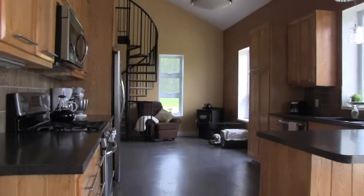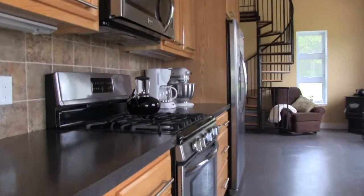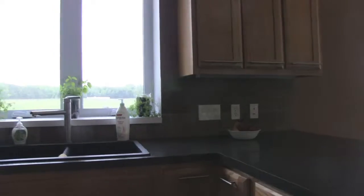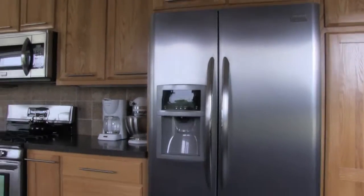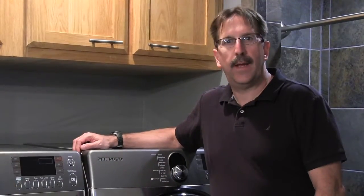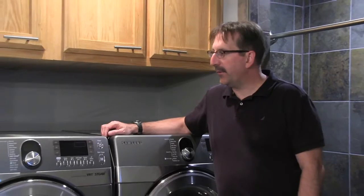All the appliances in the home are Energy Star appliances, starting with our refrigerator, our dishwasher, and our washing machine, and even our freezer, which help with the lower utility bills in the home. Here we are in the master bathroom / laundry room.